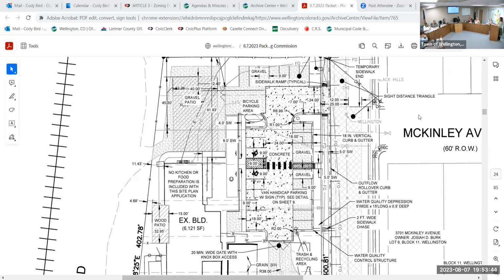Unfortunately, our architect wasn't able to make it, but I do know that our lighting plan meets town code and that it is solar powered lighting. Is that in this? Was there a photo, what page is the photo? I don't see one. Mr. Whalen, could you speak to what you reviewed for the site lighting?